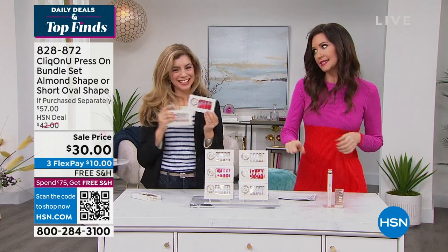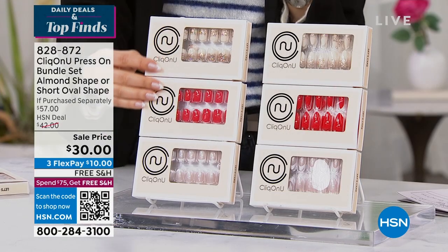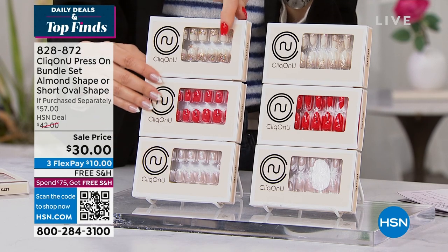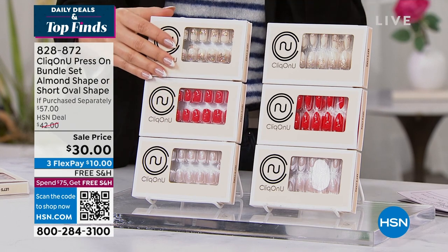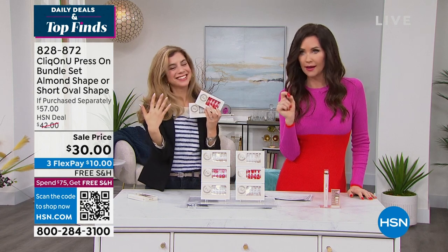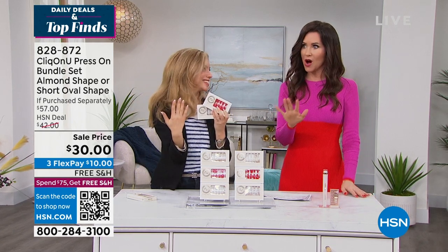These are $10 a set. They each include this special glue that you can't get in any other set, specially designed for Click On You. All you do is choose if you want the shorter round, like I'm wearing, or that beautiful almond shape that Jennifer is wearing. You do not need a remover. You put any kind of oil around them, and then you soak them off in water. I have to clarify, in water.